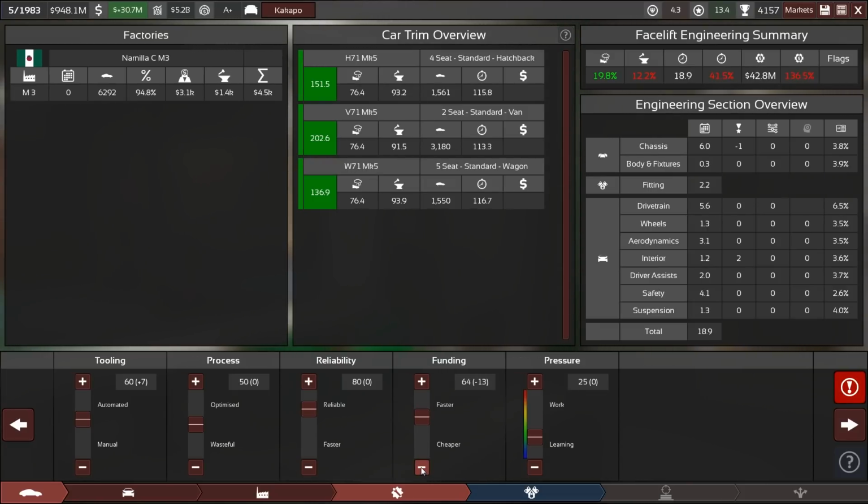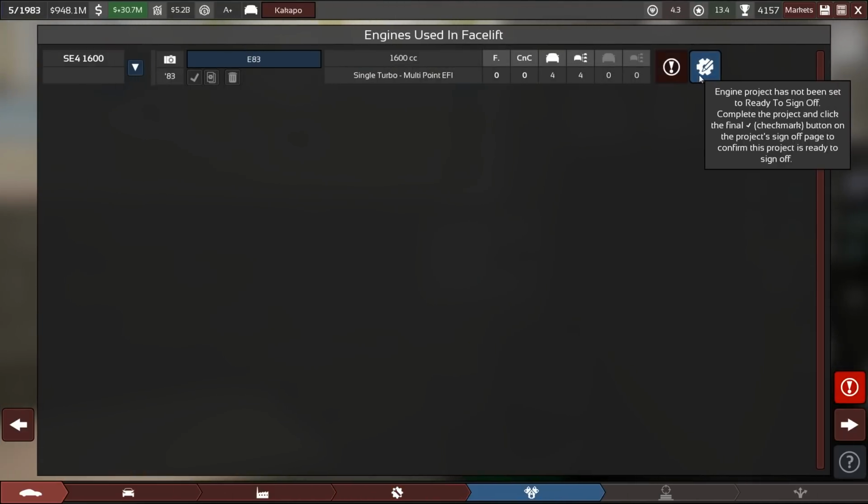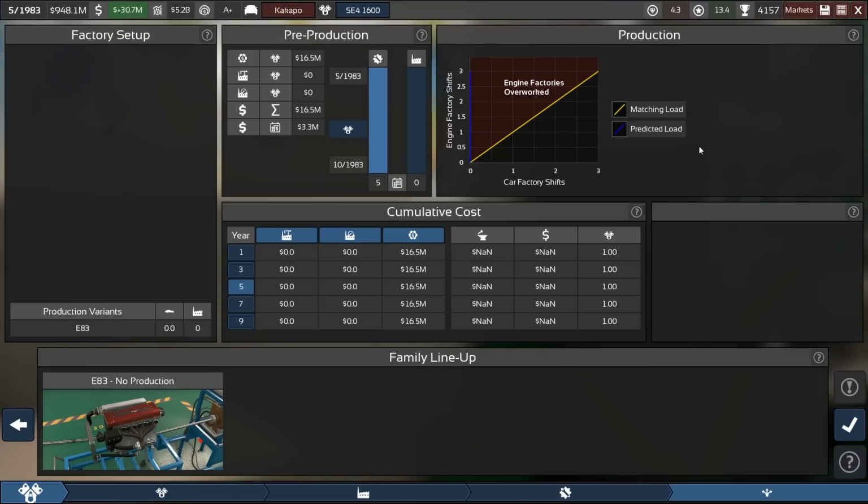18, should we go for 20? Just aim for 20 months. There, it's a lot cheaper. Yep, this is looking good. 20 months. Let's see if we can get the engine there as well. There's a major retooling required for the engine factory. That will also take a little longer.